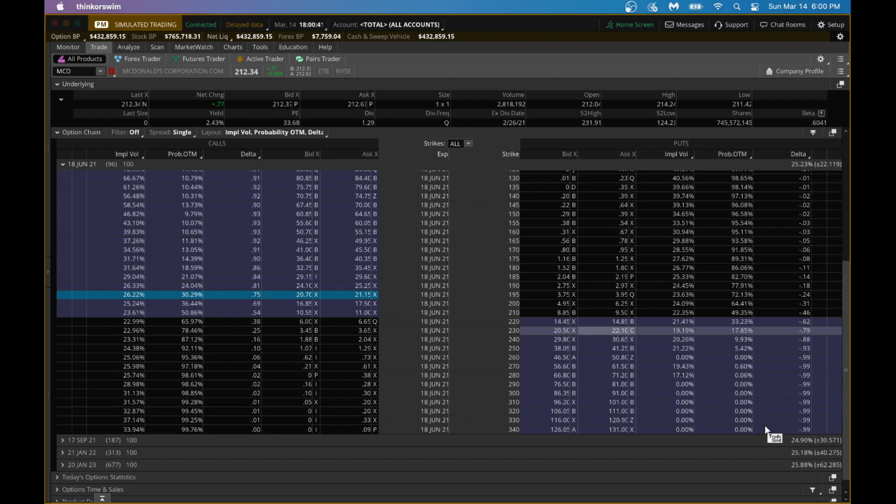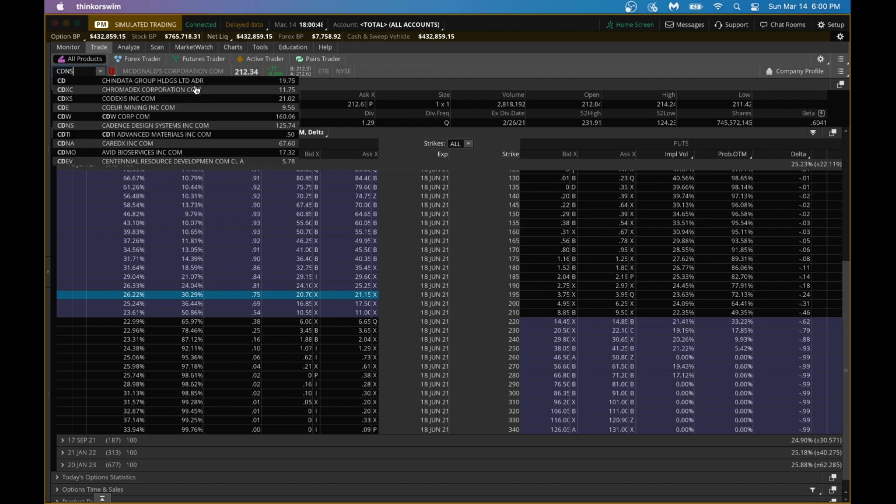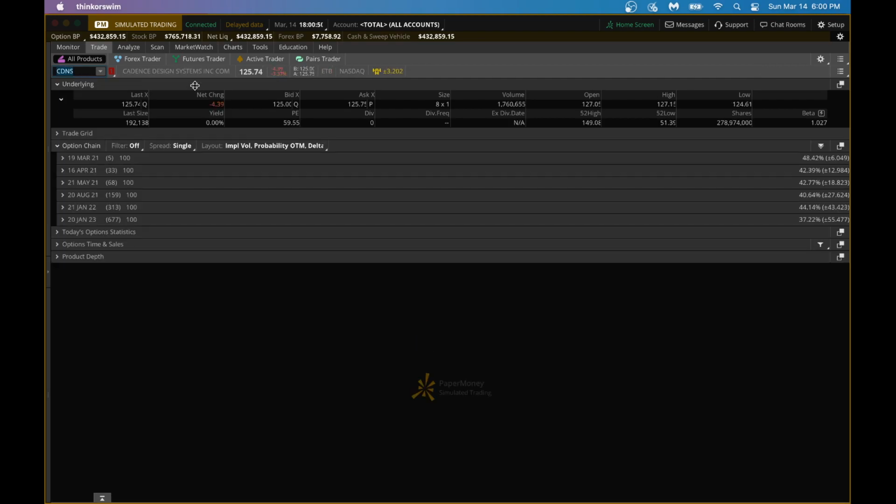So the third stock is Cadence Design. It's into design, and it's a good company. It's one of the best places to work. It's $125. All-time high is 149. There is some good room to run.